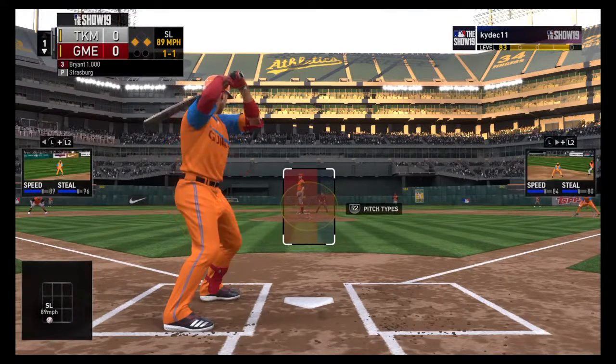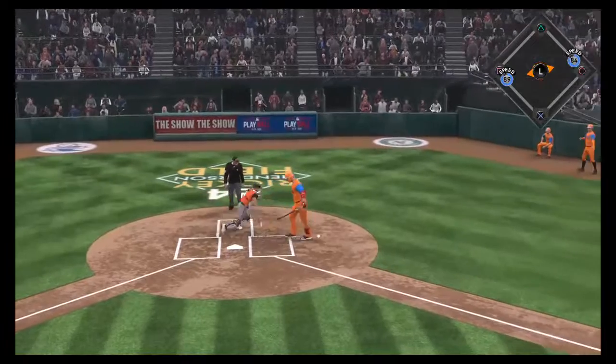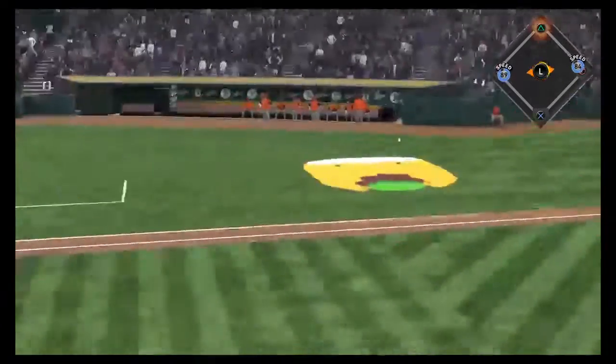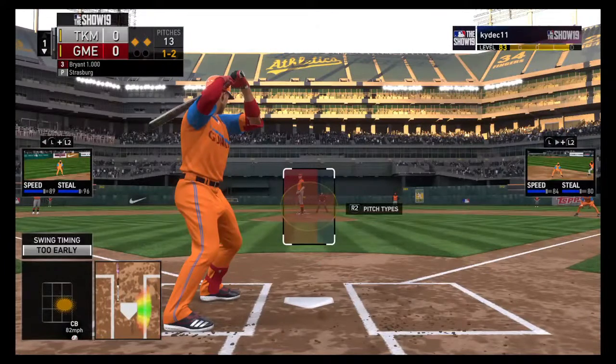And a strike to even the count. 1-1. Well, he's in a bit of hot water in this first inning, but if he can start throwing his slider effectively like that, he has a lot better chance of settling into this game. But he's safe at first as he gets back in time.